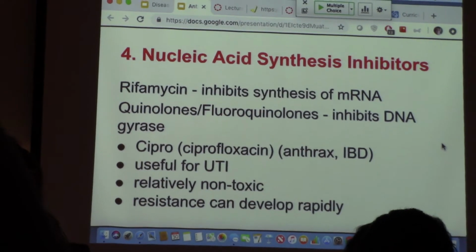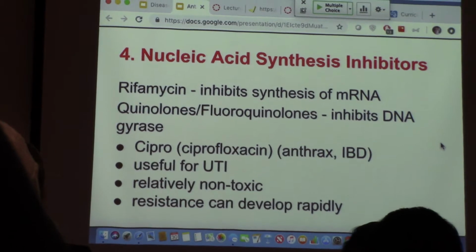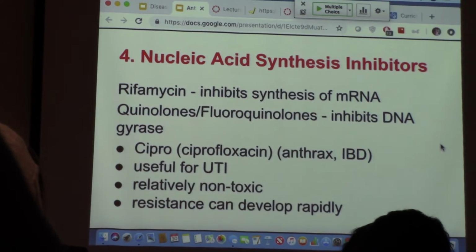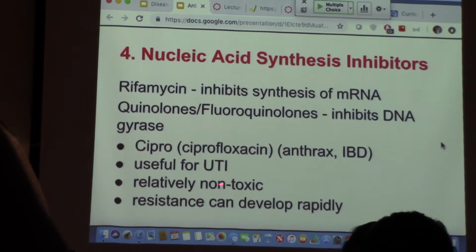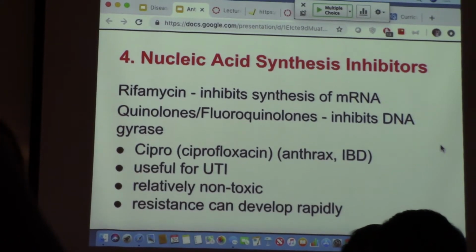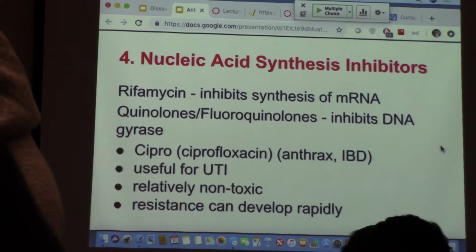So you know how you heard about somebody getting anthrax in the mail? They just isolate the spores and dry them down because it's a spore former. Anyway, that's what that is. But you can treat Bacillus anthracis with ciprofloxacin, or Cipro. It's a DNA inhibitor. So rifamycin and Cipro are the two that are used. Cipro is used all the time. Cipro gets used quite a bit now for UTIs, urinary tract infections.